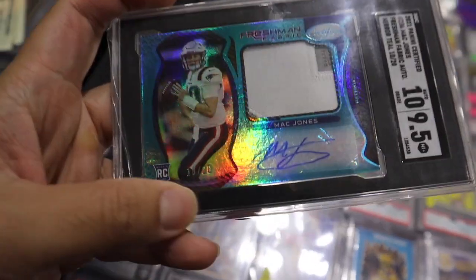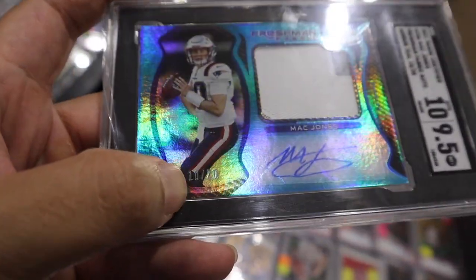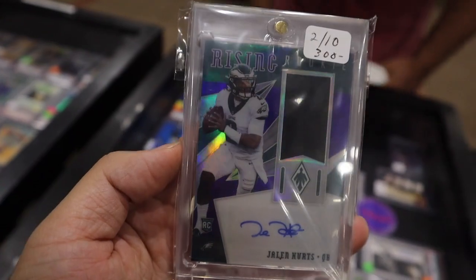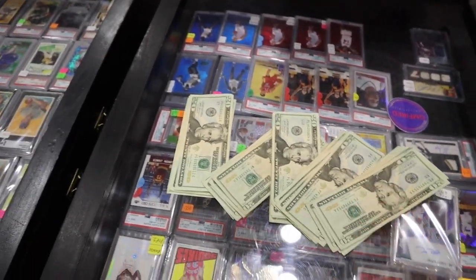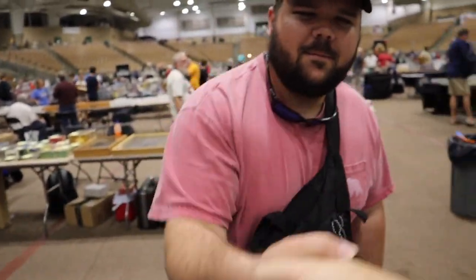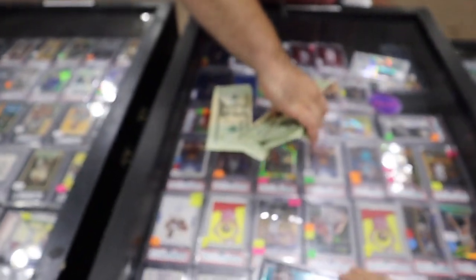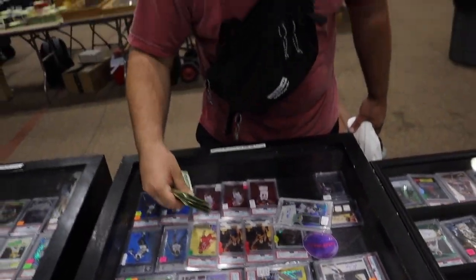All right, guys, we just picked up this Mac Jones RPA jersey number 10 out of 20. We're moving this RPA Jalen Hurts out of 10. Double trades and some cash. Can you count it to make sure it's 500? Alright, cool. Thank you, man. Appreciate it. Good deal or not? Did we get juiced? I don't know. I think he's gonna do better than him this year. I honestly think so too. But we will see. Thank you, sir.